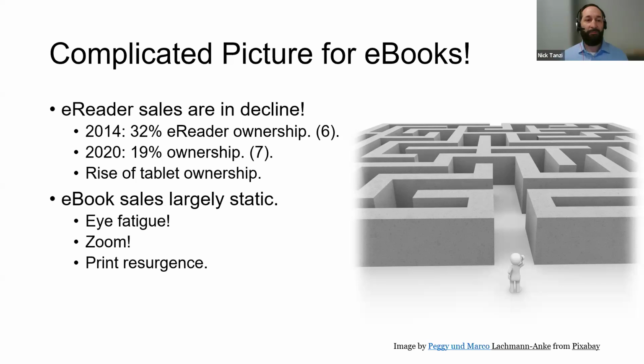And that has really led to a print resurgence, because we read books as escapism, and it doesn't feel like an escape when you go from a Zoom call to then picking up that same tablet and trying to read on it. So that's where all of these factors can really, it gets interesting.